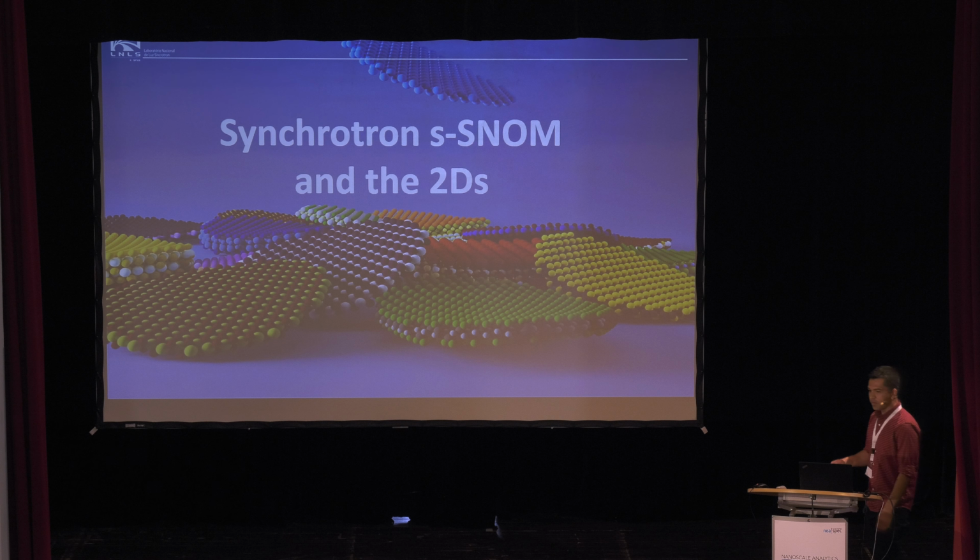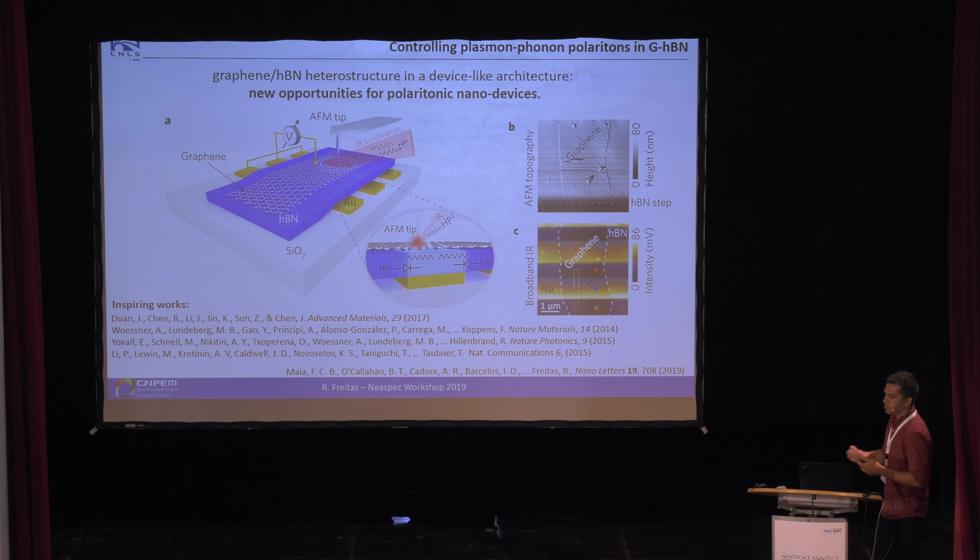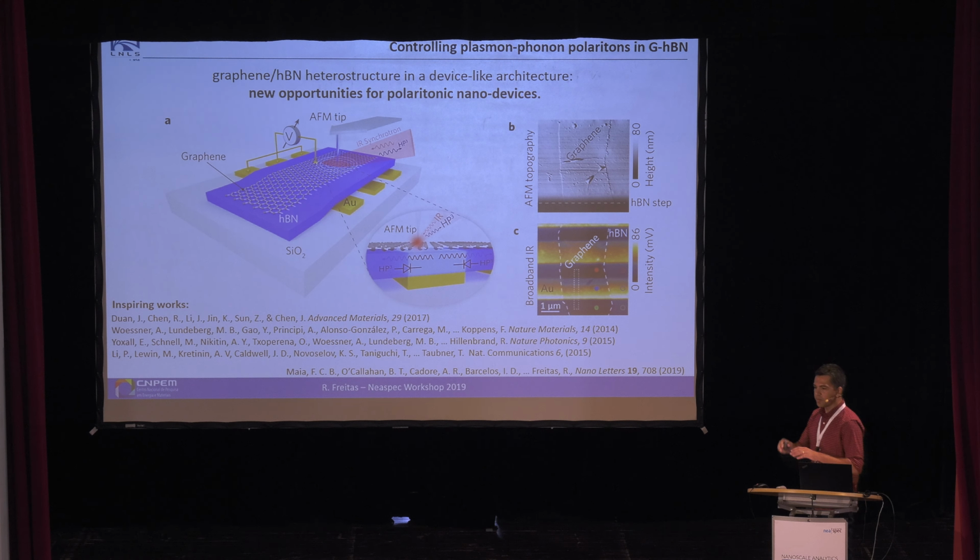So now going to the other part of the title, talking about 2D materials. First, this is one of the first materials we studied there. We were just trying to understand the early stages of oxidation of black phosphorus. We were pinpointing different places for different time exposures of these 2D black phosphorus flakes in air, and we could see the formation of some phosphorus oxides here. So this was a nice study, but right now we are more looking at these quasi-particles or waves on these 2D materials.